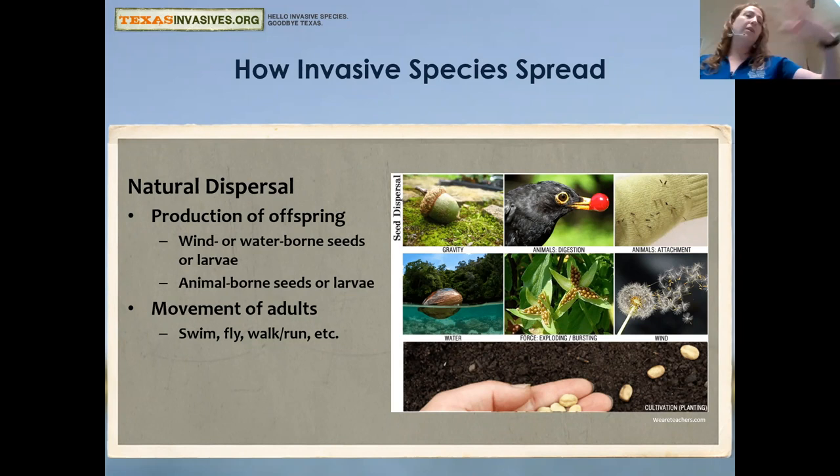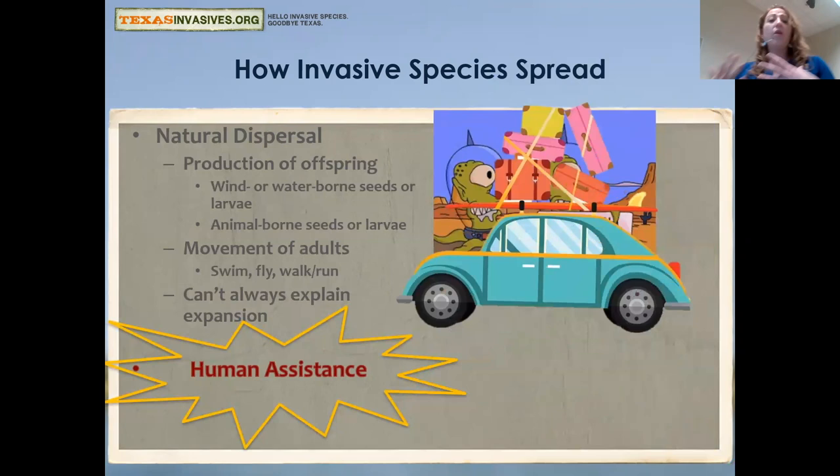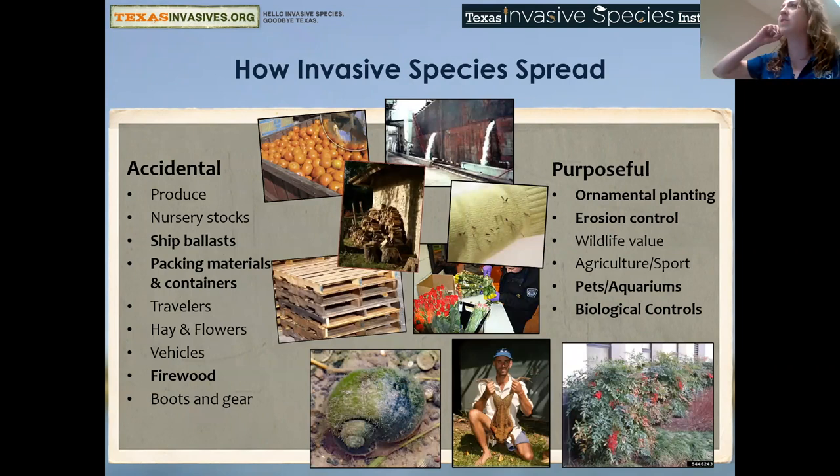Or sometimes, maybe the adults can fly or run, but we can't always explain how they are moving around. And that's because it's often with human assistance. We have been moving things for centuries, if not millennia. We have been importing and exporting goods ever since Marco Polo went to the Han Empire in China.